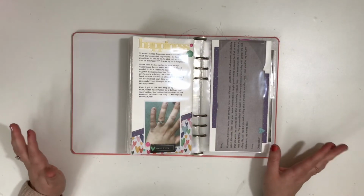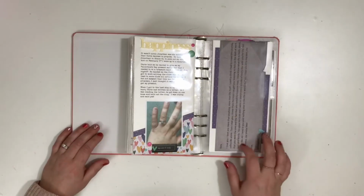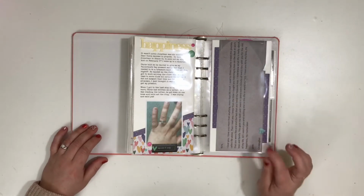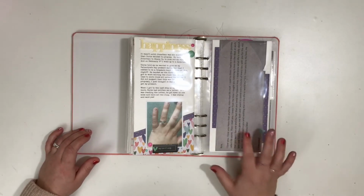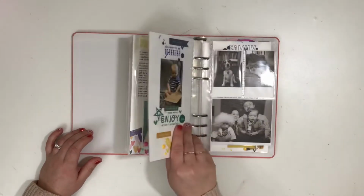And he proposed by setting up a treasure hunt around the house. So it was really fun. And at the end of the treasure hunt, he wrote this letter to me. So this is just a picture of the letter. I have the actual original letter, but it wouldn't fit in here because it was kind of big. So I just took a picture and included that in there.